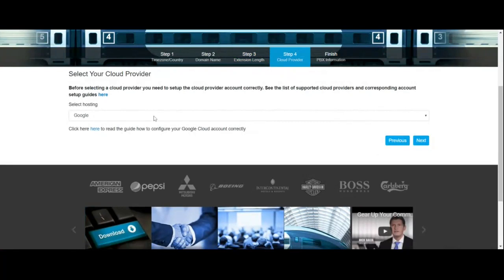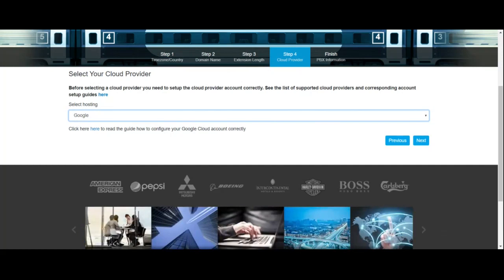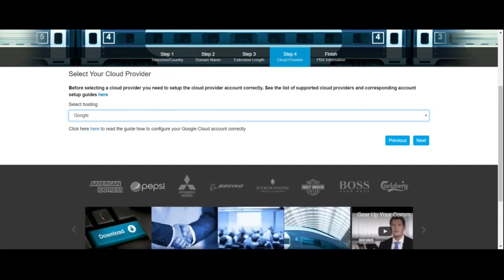Cloud provider. So here we go. We have a couple of options. We have Google Cloud, OVH, same familiar options that we have earlier. Amazon EC2, Lightsail, VPS Cloud Provider. This one is more custom cloud hosting as long as you have the API needed, Microsoft Azure.